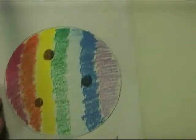Wonderful. Let's take a closer look at this. Boys and girls, your pictures all look fabulous. And now, like I said, we're going to pass you off to Lyle, who's going to share with you a little bit more information about solar wind and auroras. So there you go, Lyle.